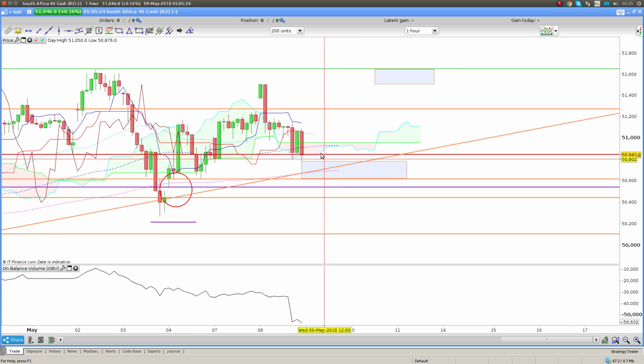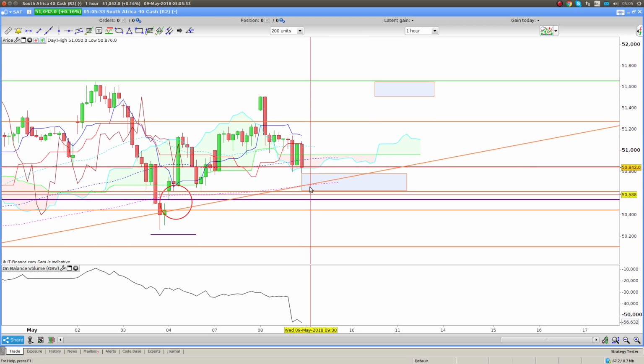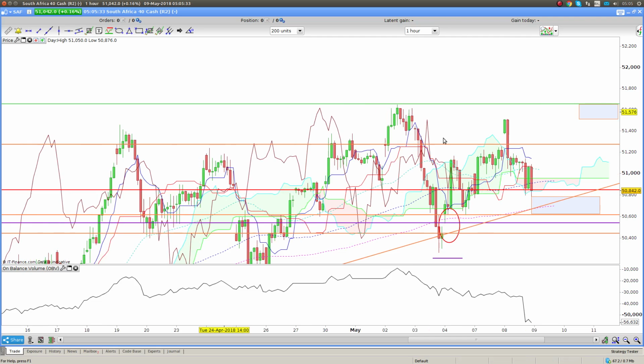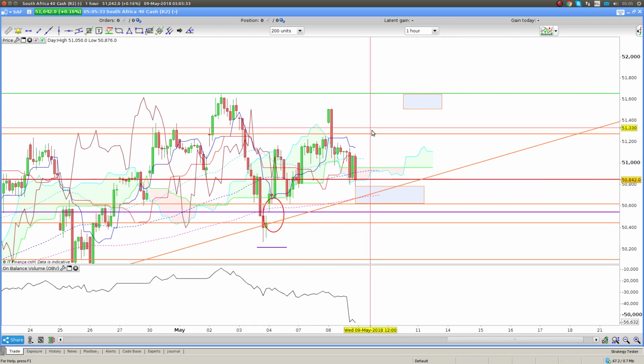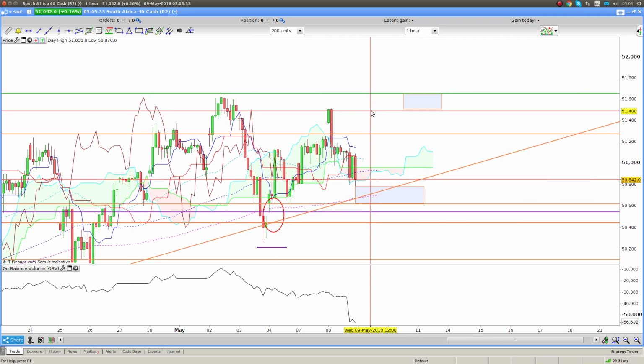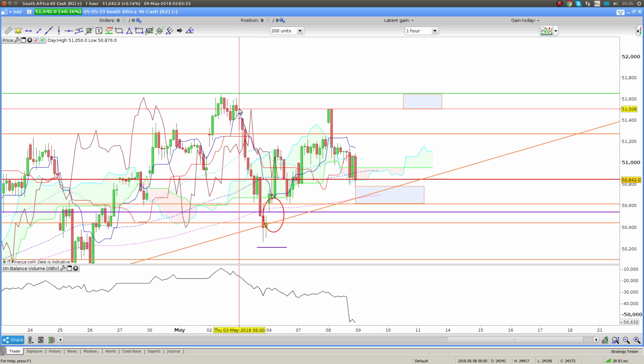But I'm inclined to believe that we're going to get some positive price action here. And your target is still going to be top of range. Don't try and overshoot the range, because this area is pretty strong. So you've got this area and this area. And on futures, the gap is still open. The gap is up here.